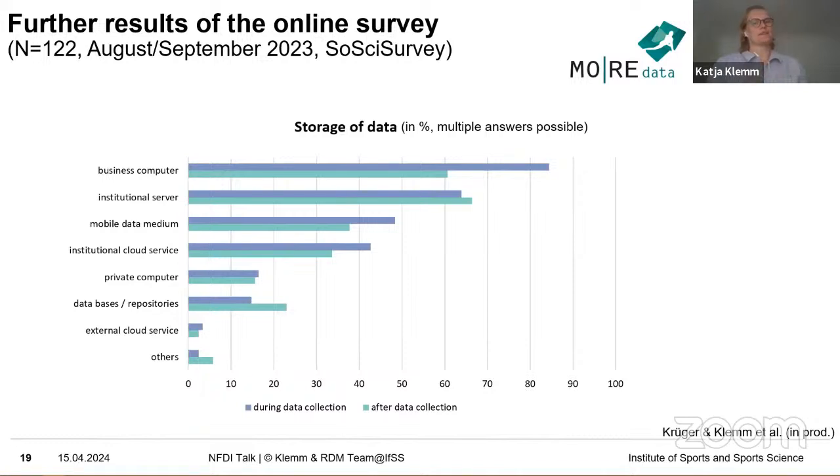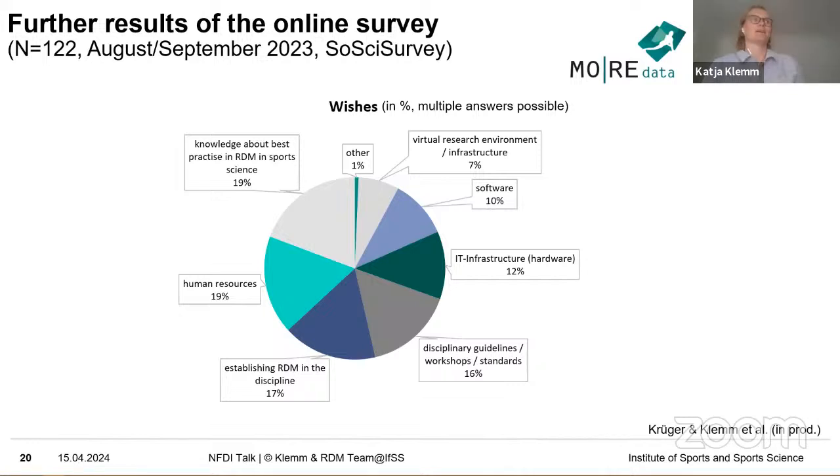And if I show you the next slide, a lot of the people who answered this survey are aware of this. And that's very important. So that means we can work with them. And everything we do will be heard, hopefully. Because at the end, we asked them for their wishes regarding RDM. And a lot of great ideas came, and a lot of things we can work on.